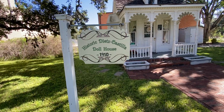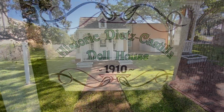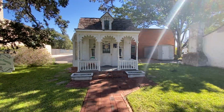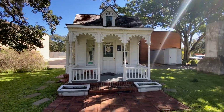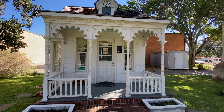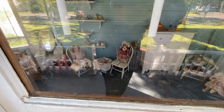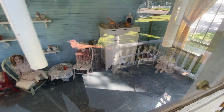We stopped at the 1910 Dietz dollhouse, a micro-Victorian house built by Louise Dietz for little Alice O'Brien, 5 years old, who came to Seguin as an orphan trained child. Unfortunately, it was not open for tours. However, I was able to film the inside from outside through the window.